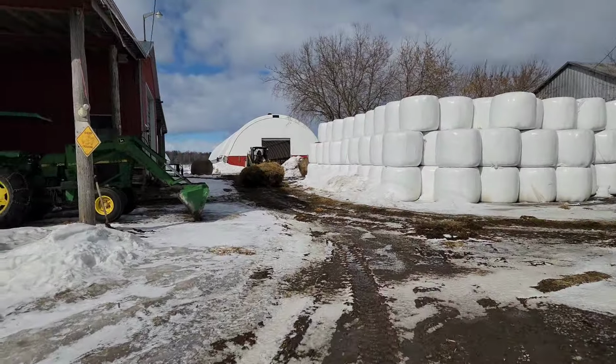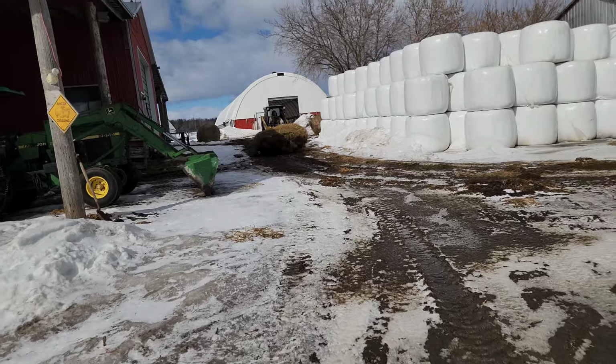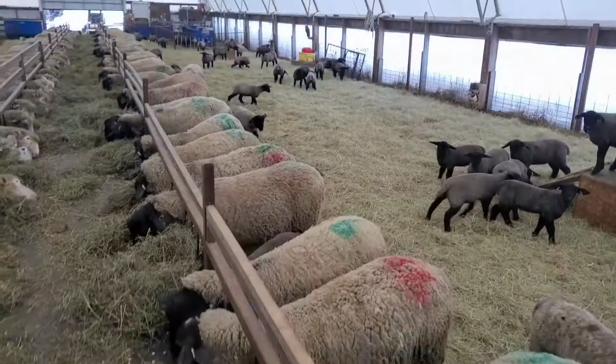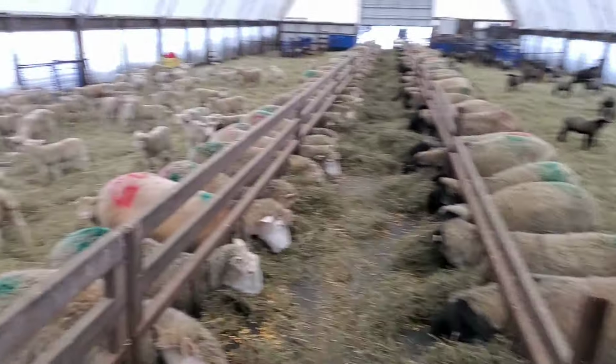I'm Lynn, and welcome to another day at Ewetopia Farms. Arnie's back to removing manure today. So lambs got new bedding tonight. Haven't had time yet. I gotta catch up. I'm just trying to catch up here.